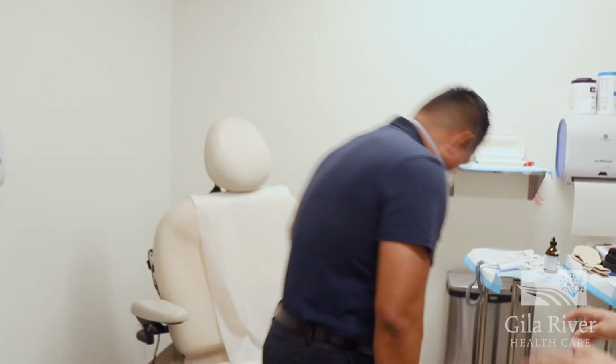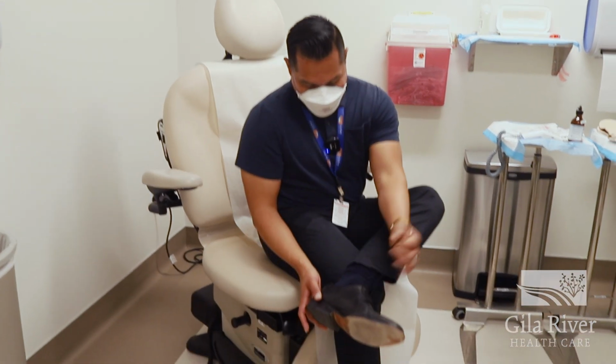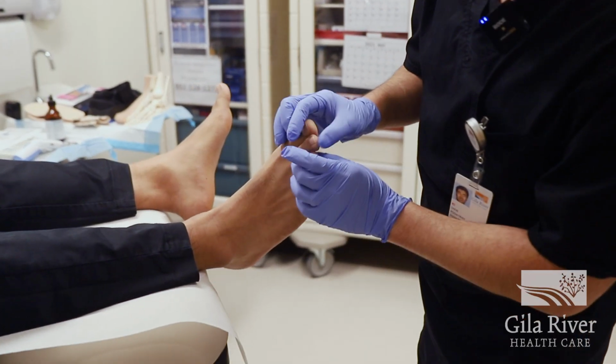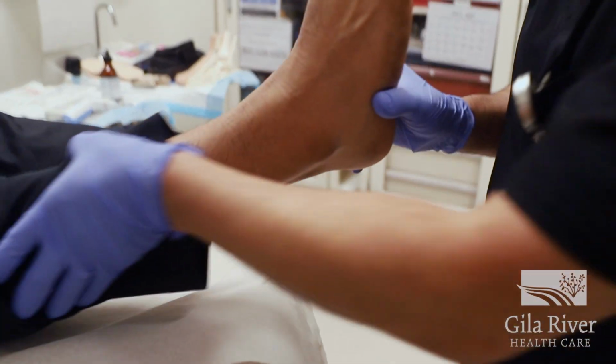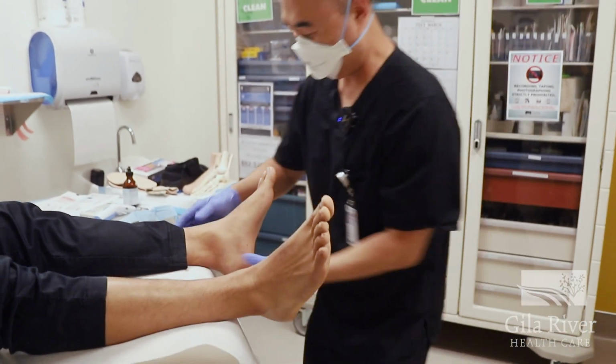Let me show you. So first, one of our medical assistants will bring you into the room and have you take a seat in one of our treatment chairs. Have you take your socks and shoes off. So one of our podiatrists will examine your skin for any conditions. We'll check your nerve function. We'll check your feet for blood flow. And we'll also check your muscles, tendons, ligaments, and joints and bones.